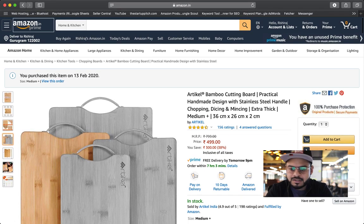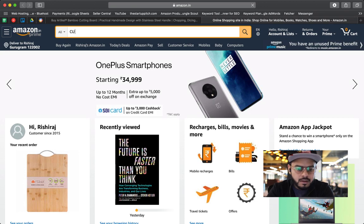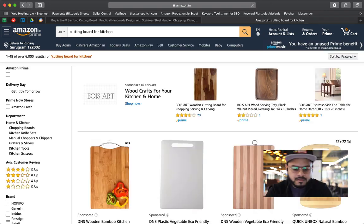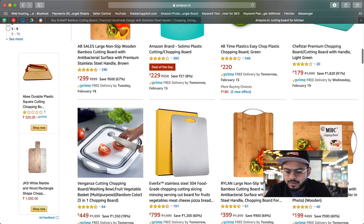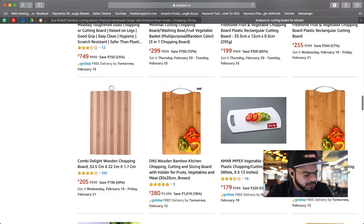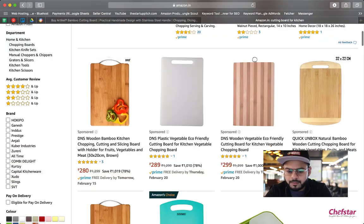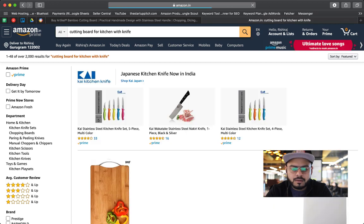So what I'm going to do now is try to search this product once again. Cutting board for kitchen, and see if I can see this listing coming up top, so that I can tell you exactly how it looked when I was searching. Let's see. Yeah, it's probably not coming on the first page for this keyword. It was, no, I don't want a board with knife.